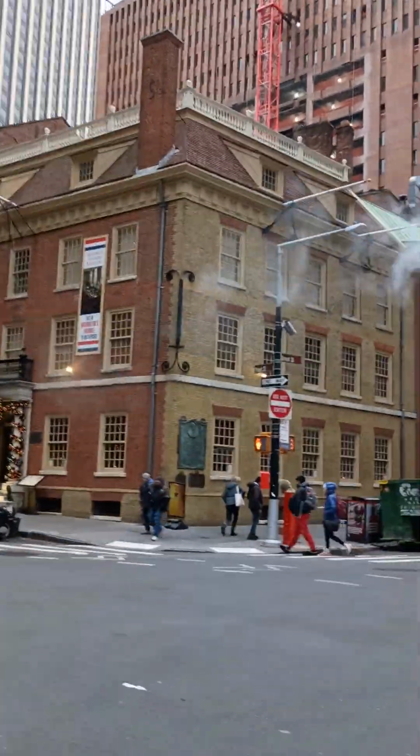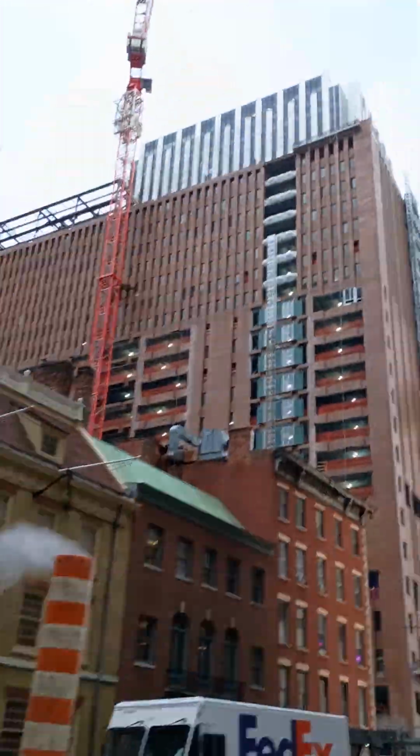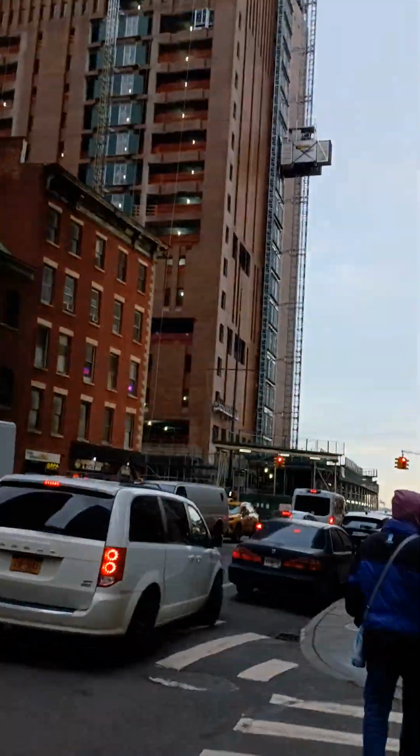And it's great to see the history. Where things should be preserved like that, that's being preserved. Where things should be repurposed, should be repurposed. That's it for today.